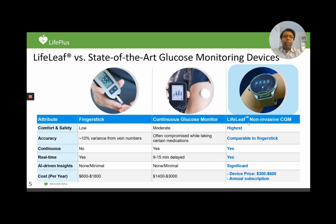Now we compare our LifePlus truly non-invasive CGM with respect to the state-of-the-art existing glucose monitoring devices on the market. Needless to say, the user comfort and safety for our product will be highest because we use a novel spectroscopic approach-based principle in determining glucose values, which is completely non-invasive. Nothing goes under your skin, nothing touches your blood. On top of that, we will be measuring your blood glucose and other parameters quite continuously. The measurement interval could be set right from your app, and we report the numbers in real time as opposed to the somewhat delayed reporting of some of the existing continuous glucose monitors that we know. Finally, our price will be quite competitive, in fact lower than what the existing CGMs and the finger sticks offer, primarily leveraging the fact that we do not have any consumable.